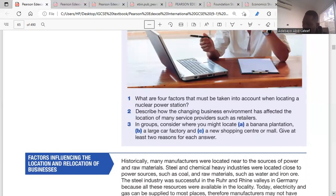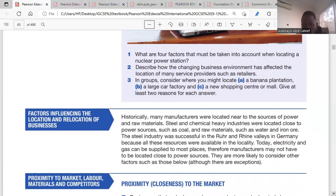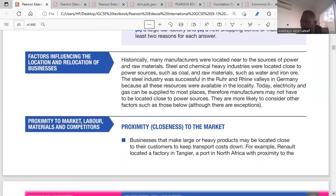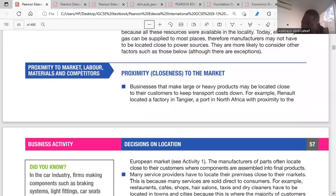I think it's clear. So we'll go on now to factors influencing the location or relocation of businesses. We're talking about factors that businesses put into consideration when they have to locate, when they have to set their business in a location, or when they have to move their business from one location to another. So the first one we're going to talk about here is proximity to the market. We're talking about closeness to the market.